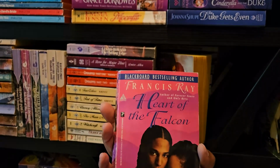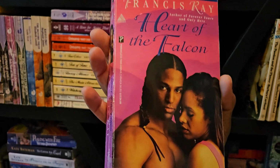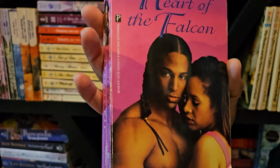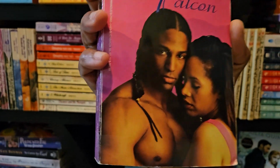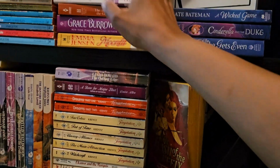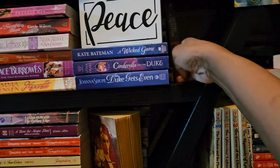What is it? Francis Ray, Heart of the Falcon. Look at that cover. And look at him. Oh my goodness. That man, whoever that man is, that man got it going on. That's all I can say. Yeah, mercy. That's one good looking man. I got to give it to him.